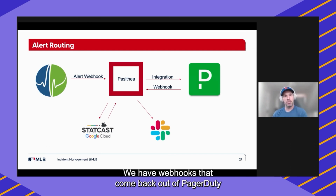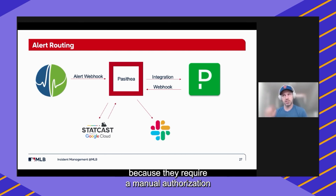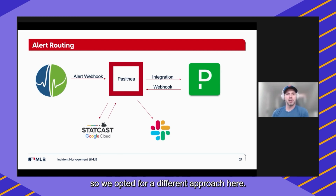We have webhooks that come back out of PagerDuty to the same component, which then manage the Slack integration. Unfortunately, today in PagerDuty, you can't very easily Terraform Slack integrations because they require a manual authorization for each room I try to set up. So we opted for a different approach here.